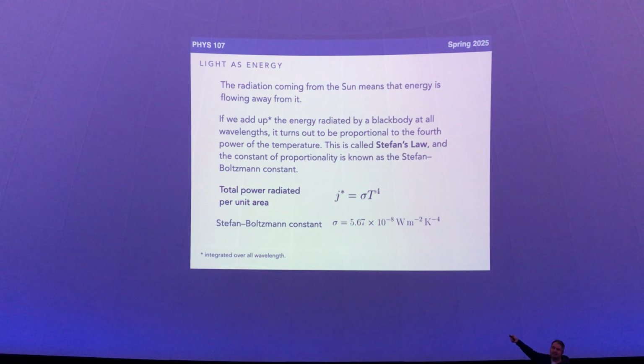Do you know what happens to the temperature here? If I say the temperature squared, it's the temperature times the temperature. So the temperature to the fourth is the temperature times the temperature times the temperature times the temperature. So any increase in temperature skyrockets the amount of energy coming off the surface. That's per unit area, right? So this panel, if it's a certain temperature and I increase the temperature, more energy comes off.